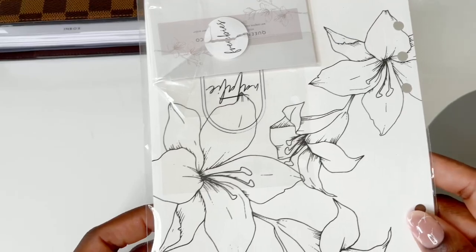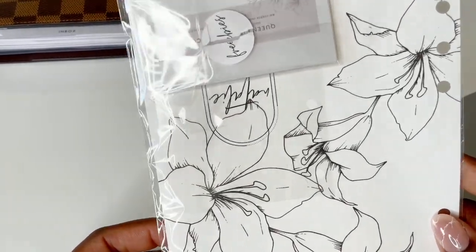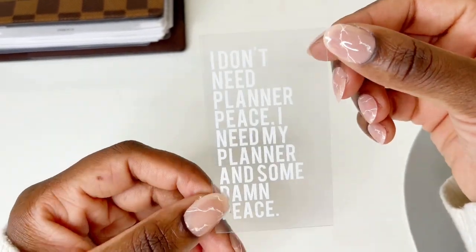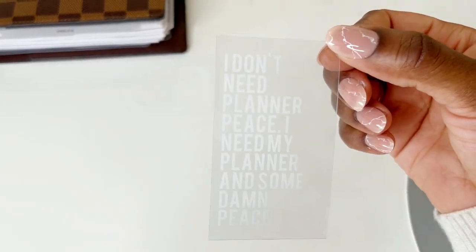Last but by no means least, I'm going to share with you what I picked up from QueenCityDesignsCo. Love it, love this shop, definitely a fan. Let's open this up. Okay, so first up from QueenCityDesignsCo, I got this card, which I absolutely love.